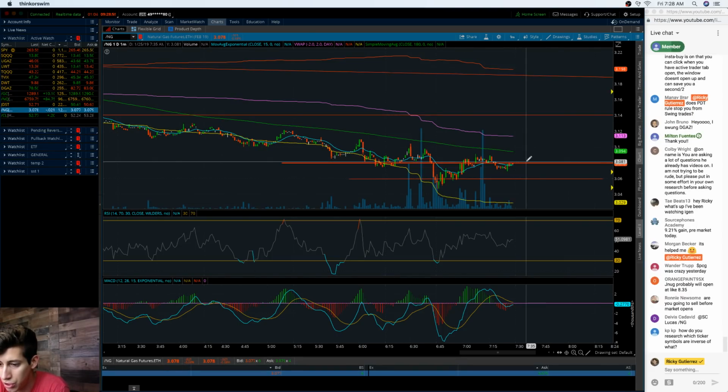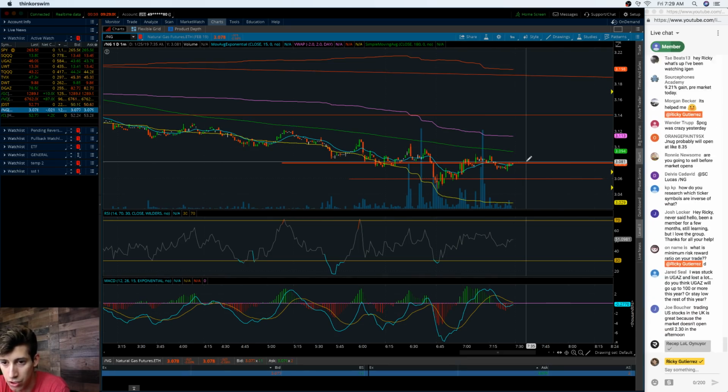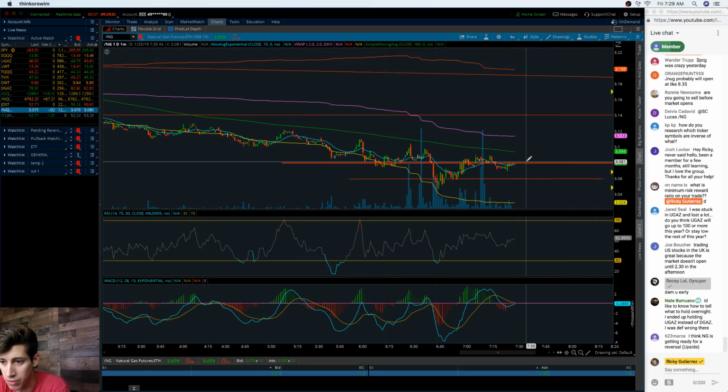So how do you research which tickers are inverse of one another? You can Google it, and there's also a series of websites that show a series of inverse ETFs.